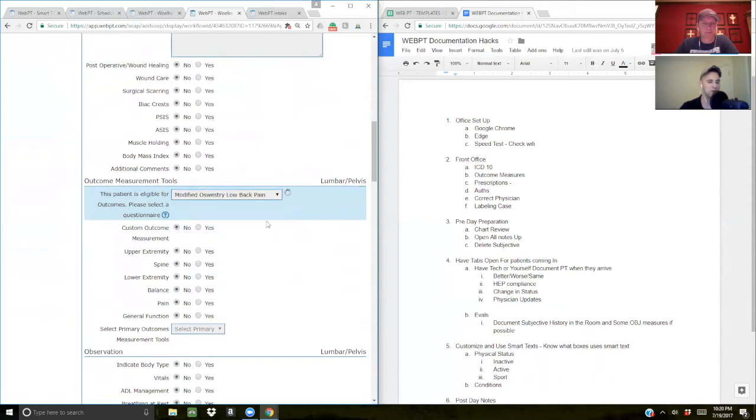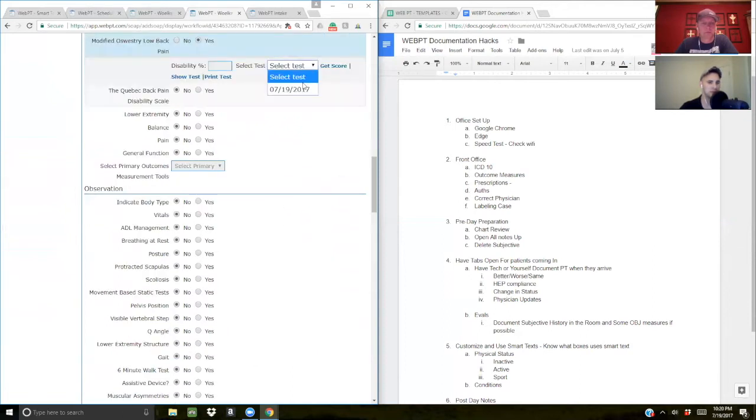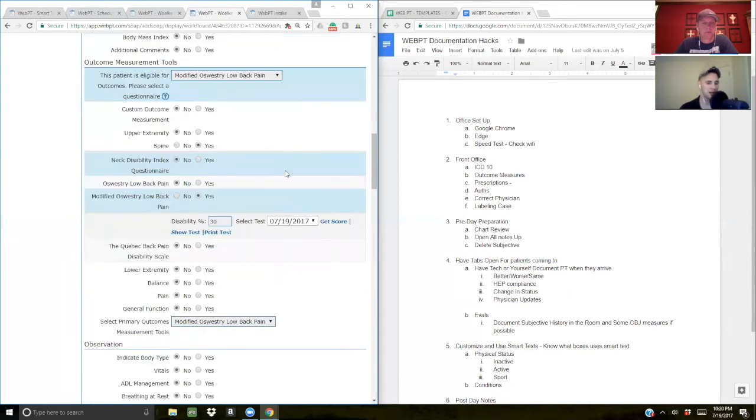And now before the patient's even here, they filled it out at home. It's submitted into the system, or our front office added it into the system. So once this buffer's here, it's going to give me the opportunity to select the test, 7/19/2007, get score, great, and now my outcome measure is in. The only thing that really bogs me down here is maybe my Wi-Fi, but that's it.